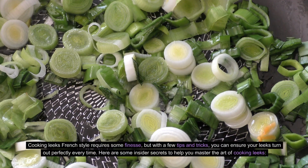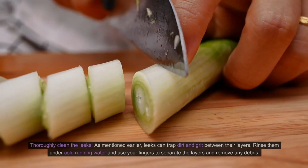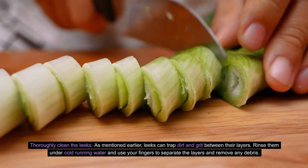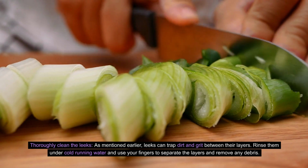Cooking leeks French style requires some finesse, but with a few tips and tricks, you can ensure your leeks turn out perfectly every time. Here are some insider secrets to help you master the art of cooking leeks. 1. Thoroughly clean the leeks. As mentioned earlier, leeks can trap dirt and grit between their layers. Rinse them under cold running water and use your fingers to separate the layers and remove any debris.